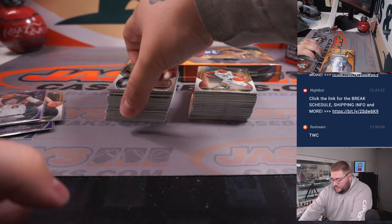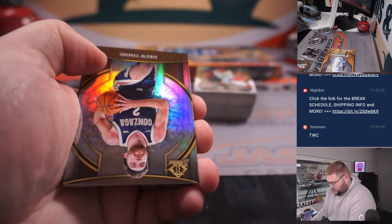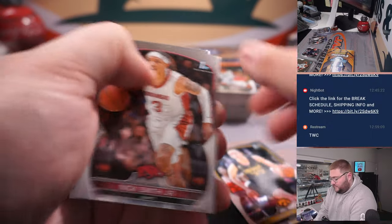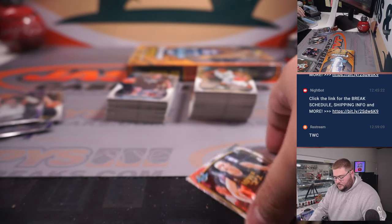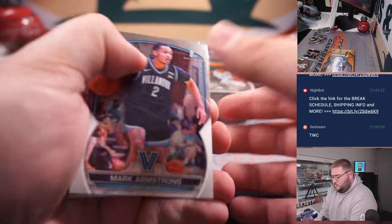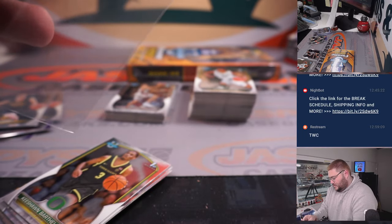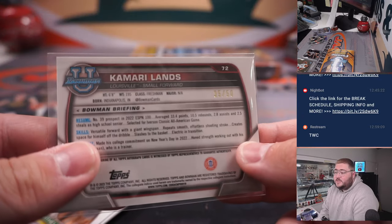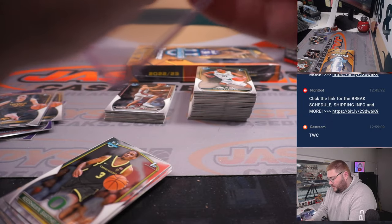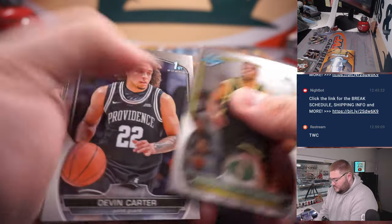All right, box three. What's some nice color coming up? Let's do it. Drew Timmy, Invicta. Another Caitlin Clark first. And a Gold Wave Auto. There we go. Kamari lands on the Gold Wave Auto for Aaron in spot K. 35 out of 50. Another hit for the free spot giveaway. That's gold.